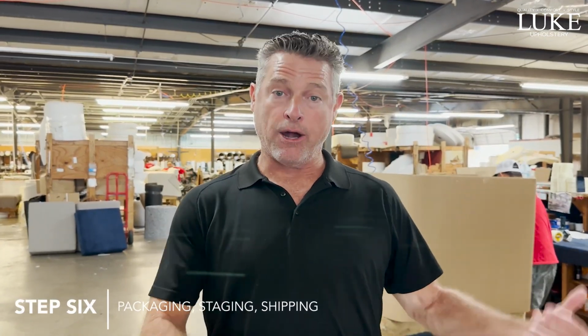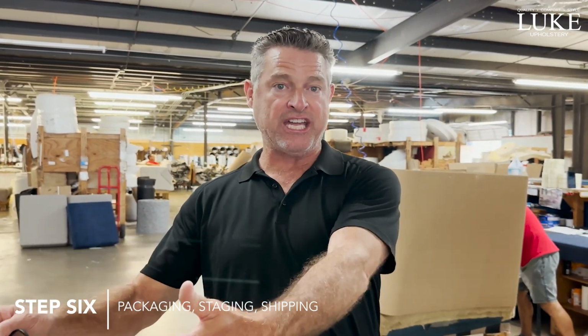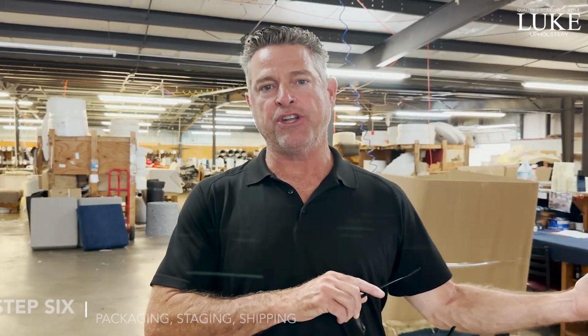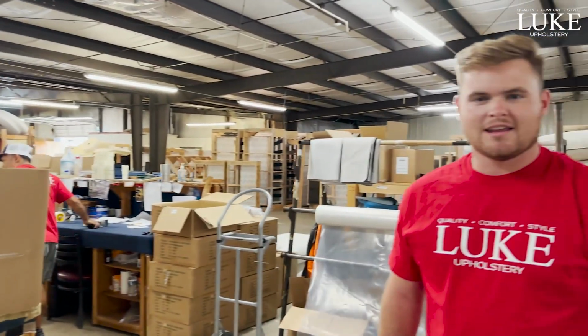Here we are in the last step of the production process, our packaging, loading, and staging and shipping department. We have great people here that do this every single day with some of the highest quality materials there are in the business. We're also going to introduce our assistant general manager, who is my son, Luke. Luke Davis will introduce all the materials that we use, how we utilize those materials in a very important department, the packaging department. Luke? Thank you.